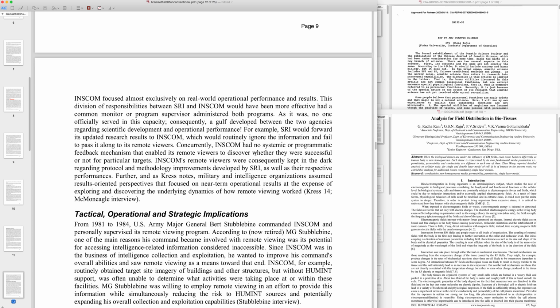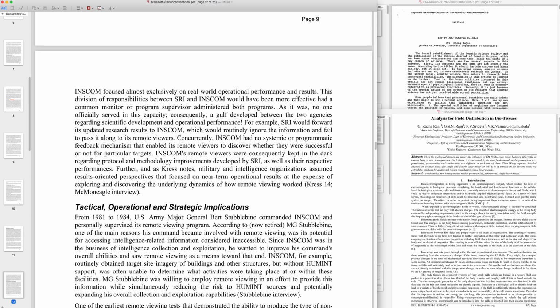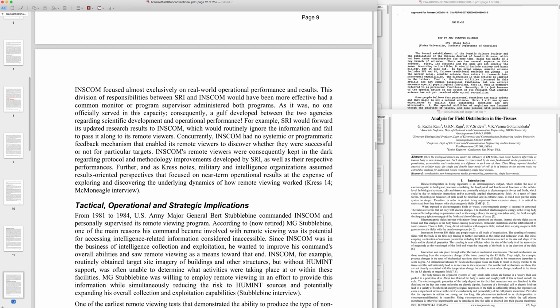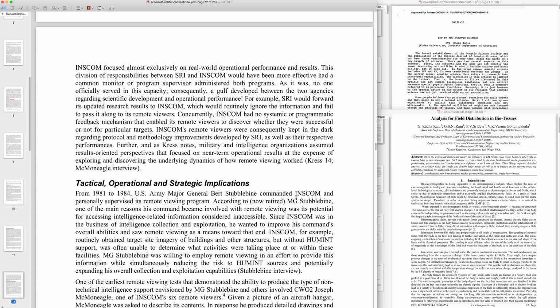As it was, no one officially served in this capacity. Consequently, a gulf developed between the two agencies regarding scientific development and operational performance. For example, SRI would forward its updated research results to INSCOM, which would routinely ignore the information and fail to pass it along to its remote viewers. Consequently, INSCOM had no systematic or programmatic feedback mechanism that enabled its remote viewers to discover whether they were successful or not for particular targets.